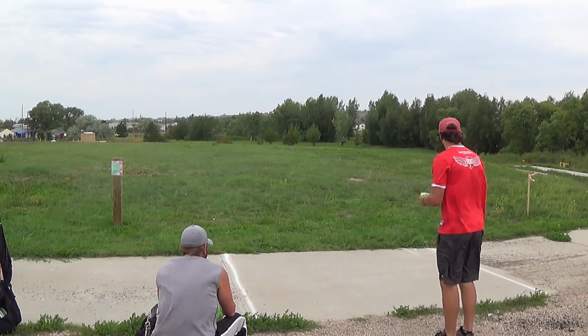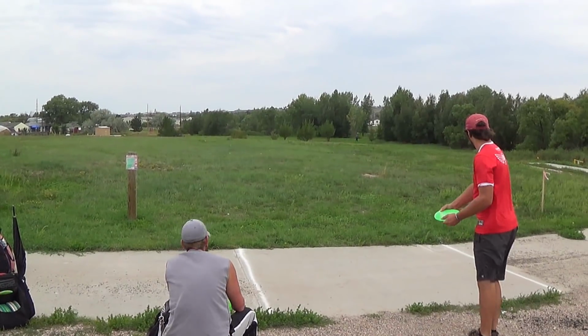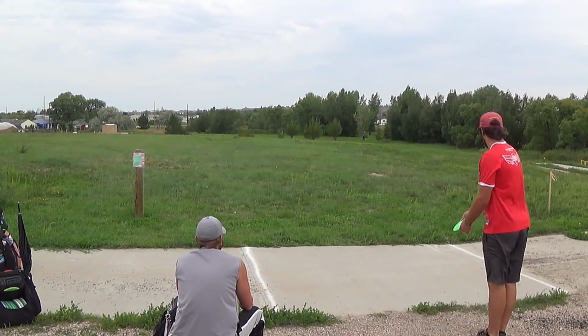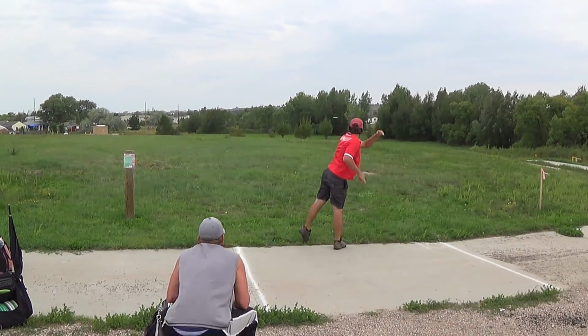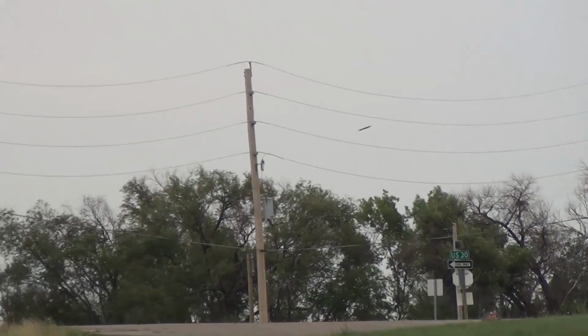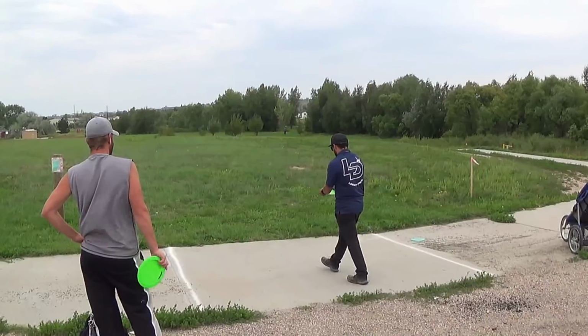Taken by that wind. I'm throwing an EchoStar DD2. After seeing that, I really want to throw this on a hyzer and keep it low to try to keep it out of the wind as much as I can, especially since we're going downhill. And I definitely kept it low and almost threw it OB right, but it managed to stay in bounds.